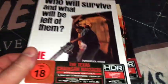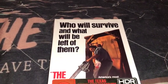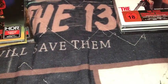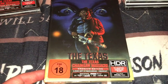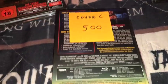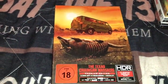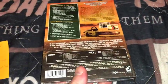So this is cover B. Again, this was my favorite. This one was limited to 500. This is cover C, which was the original VHS cover for the US release by Media. That was limited to 500. And the 4th one, cover D, which I call the Armadillo cover, was limited to 333.